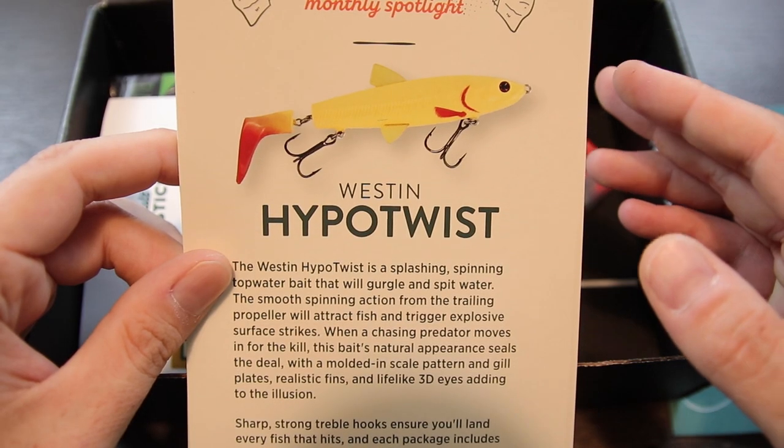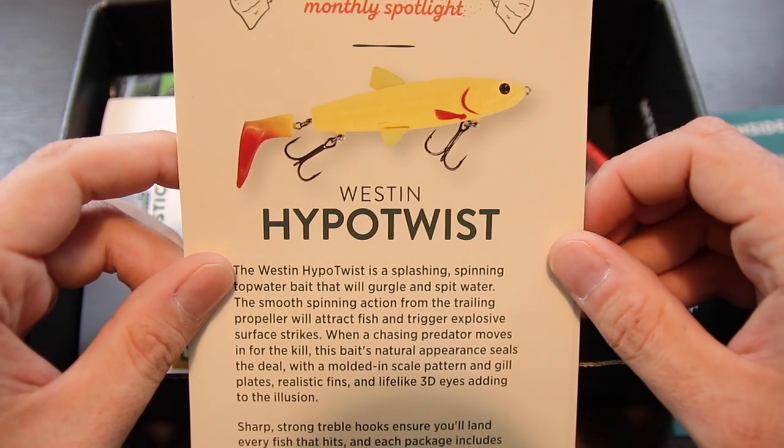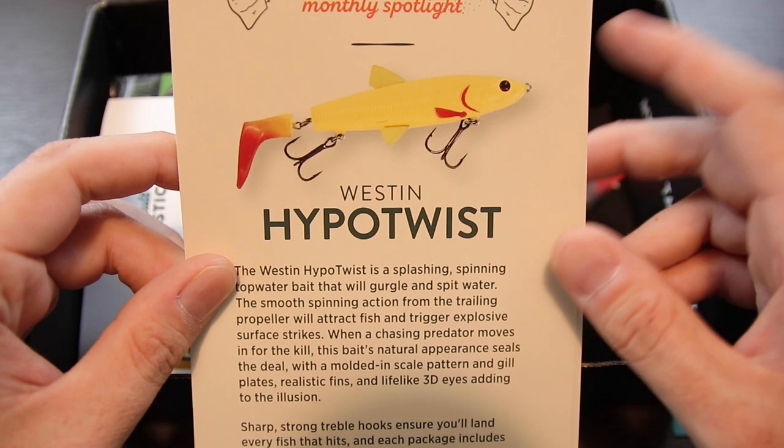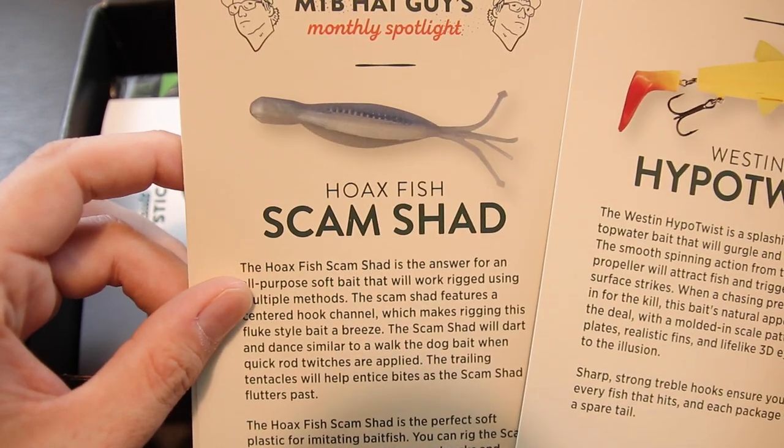All right, so the next thing that we come to in here are a couple of individual bait cards. These are our MTB Hat Guy monthly spotlights. You're going to get one of these in every box probably going forward. It's something new that they've started doing each month, and it tells you just a little bit about some of the baits that are in the box.